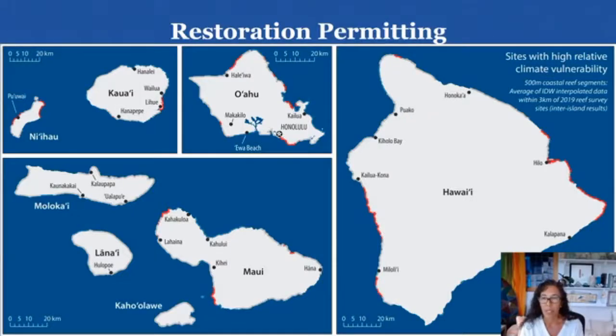This work has other applications as well. While developing the restoration plan, the state was also looking for information they could use to help evaluate restoration permits. It was fairly easy to take the vulnerability information and use it to help set guidelines for permitting applications. In this case, the state may suggest applicants avoid restoration in areas of high vulnerability, shown in red on these maps, or decide not to approve permits for these areas at all.